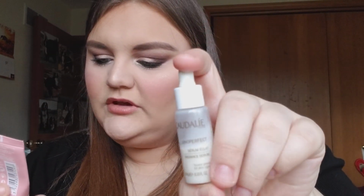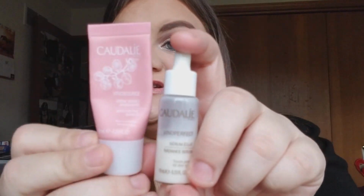But anyway. And then I have some skincare stuff. The first two are sample sizes, and I don't know if they count as a favorite, but they're what I've been using right now, and they're new to me, so I thought I'd share them with you. They're both from Caudalie. They are the Vino Perfect Serum and the Vinosource Cream Sorbet Moisturizer.